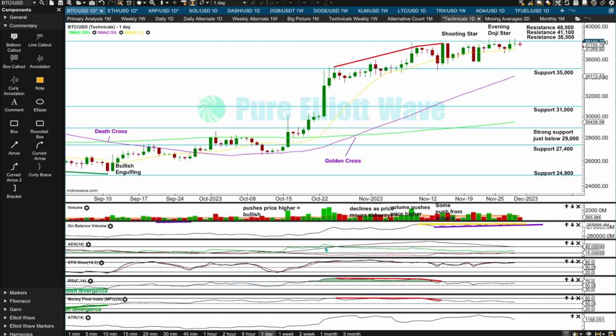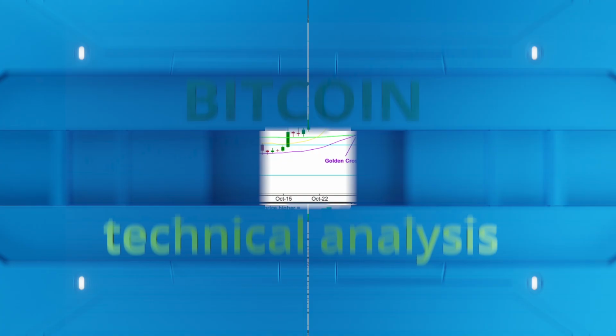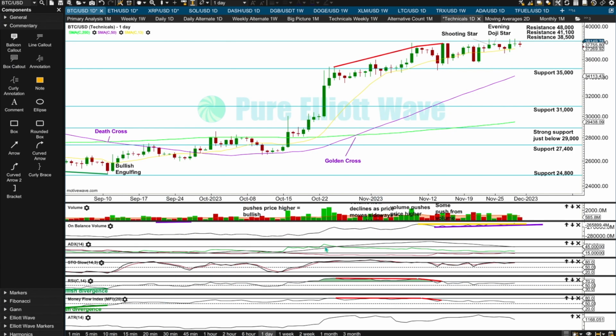I'm going to try and make this under 10 minutes today. Wish me luck. Bitcoin first, it's just moving sideways. It's still continuing to find resistance at 38,500. Support recently has been about 35,000, but we have a signal that tells us we might be about to get an upward breakout sooner rather than later.